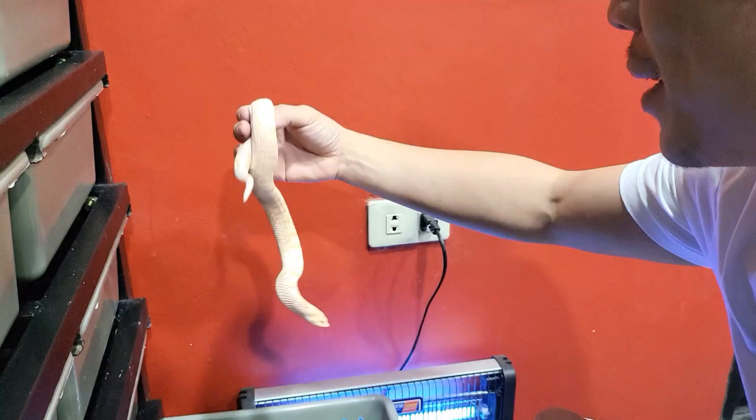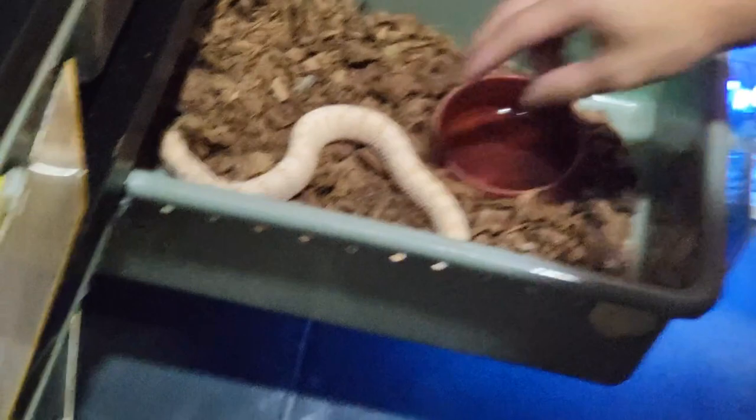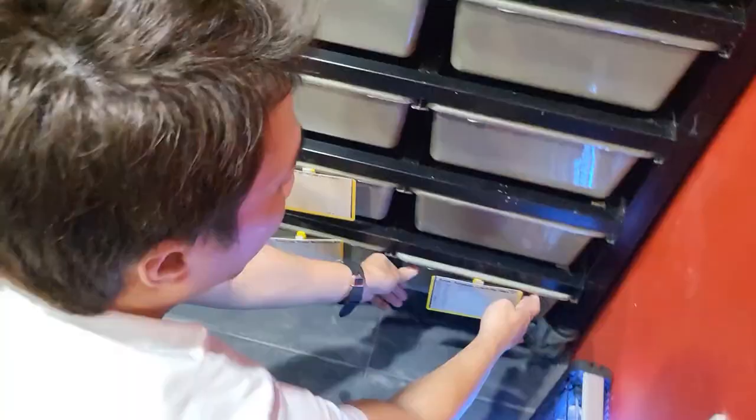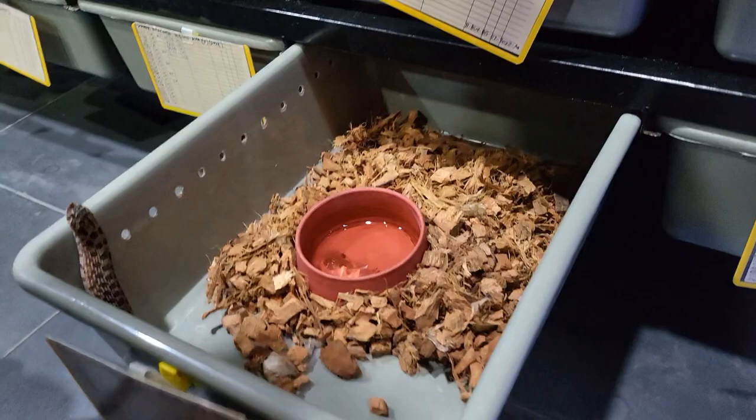But this is an Arctic albino. Arctic is a codominant gene. Albino is a recessive gene. And it's heterozygous, or het, for sable. Ayan, guys. Ito ang itsura ng sable. It's a dark gene. Like this. This is a sable. See?